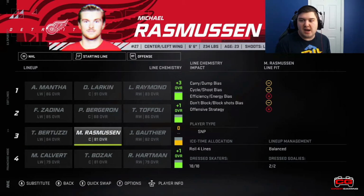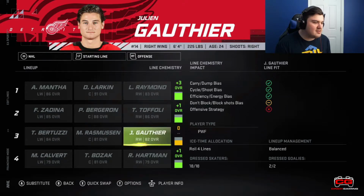Rasmussen keeps his spot on the third line center. And then, of course, brand new Julien Gauthier, whatever the heck his name is. I'm going to say it wrong every single time. But he fits in on that third line.